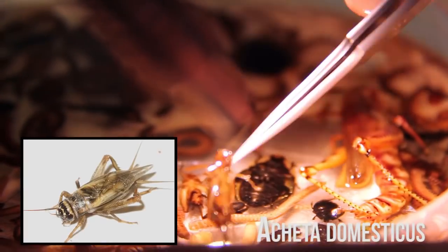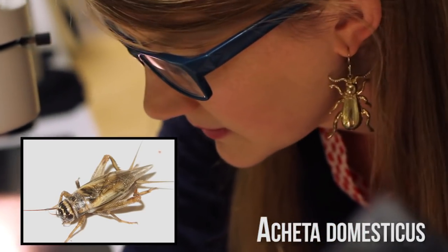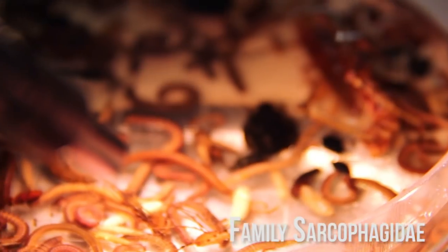This is a cricket, like a house cricket, the ones you find in pet stores. This is a fly. This is called a sarcophagid, which is a flesh fly. It's one of the big flies that we have around here.